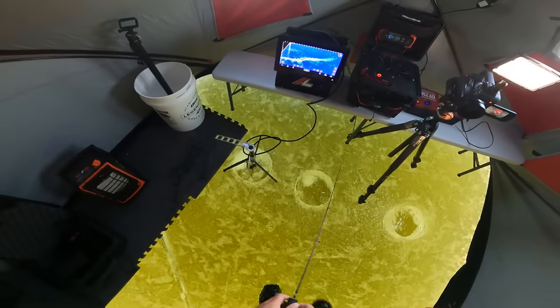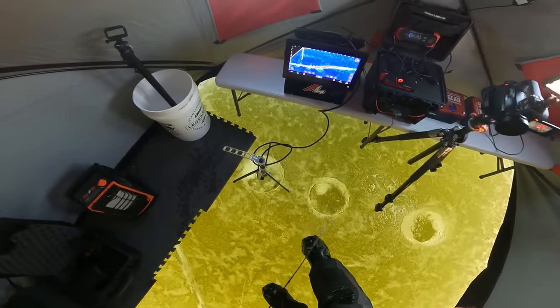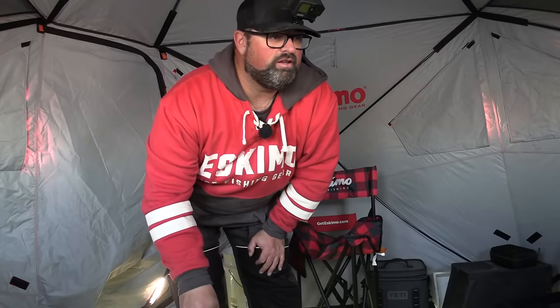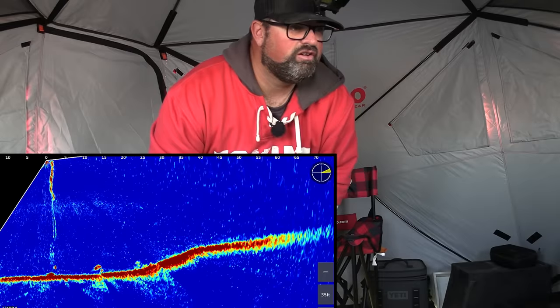I don't quite need to look to 105 feet. We can probably go a little bit less than that. 75 should be good. And we'll keep the Livescope on forward mode and see what happens. But I've got fish down here already. And you can see I got a little bit of a drop off there at 40 feet away. I'm sitting in 25 feet of water right now. And there's fish.